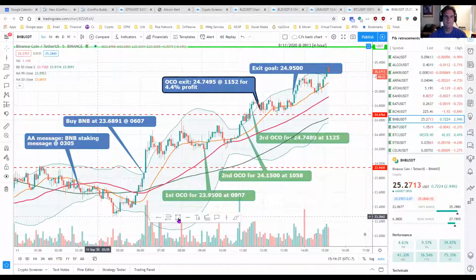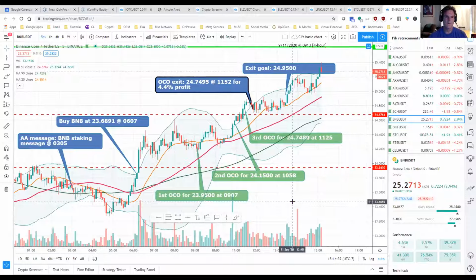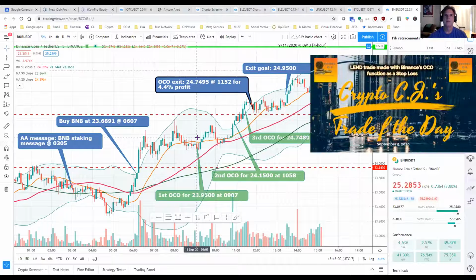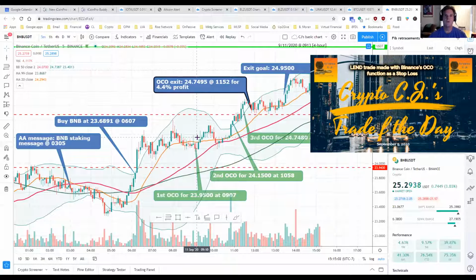Here's how the trade played out. It does a nice spike up here, then goes mostly sideways. Then I decided to protect myself on the downside with an OCO order. Now, I'm not going to go over the details of that in this video. I did go through an OCO order in detail on Binance 2 days ago in this video. So if you want to learn more about that, check that video out.